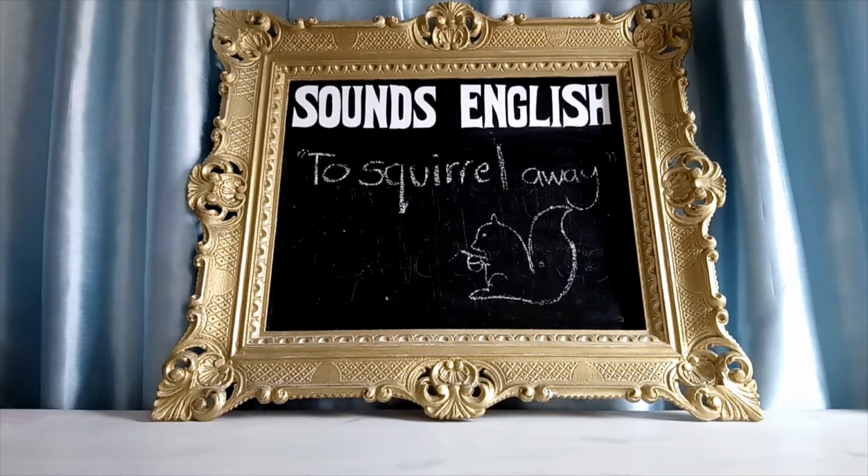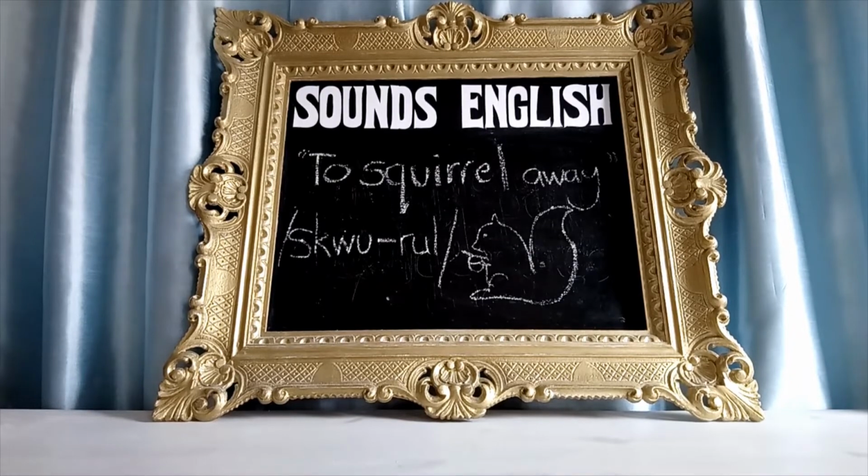Okay, so the important part here is the pronunciation of squirrel. It's difficult for a lot of native English speakers, so I'm going to break it down for you. Squirrel. So here we go, very slowly. It has 2 syllables, so 2 sounds to the word. Squirrel. Roll. Okay. Try the first sound with me.